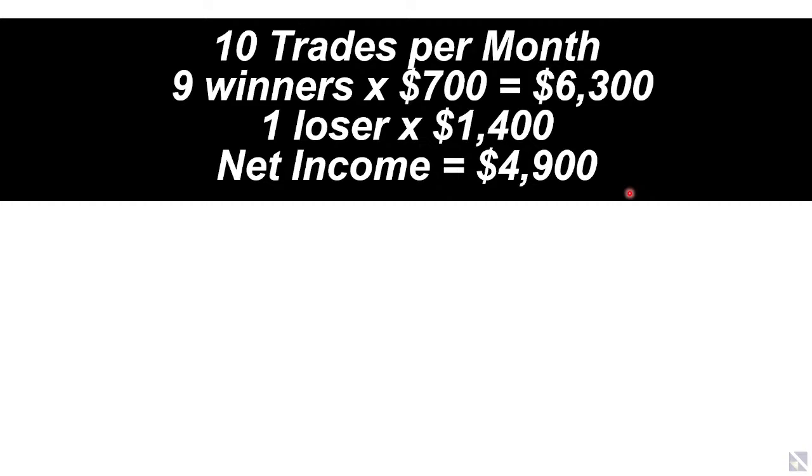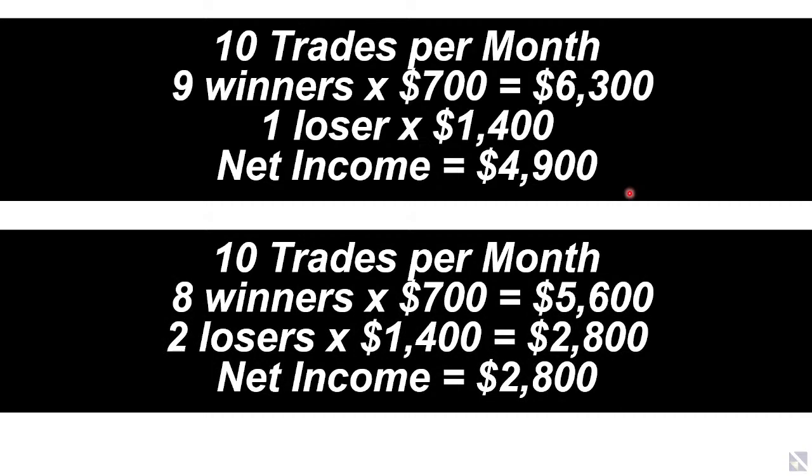Now, I can understand you might be thinking, well, 90% is high. Well, yeah, it's on the upper end. Let's do something more reasonable for this system. And you still might be thinking 80%? Well, yeah, that's on the lower end for the S&P system. On the S&P, if you only had 80% winners, so 8 winners times $700 is $5,600. If you lose twice, you lose $1,400 on each one. You lose $2,800. You are still net positive for the month.